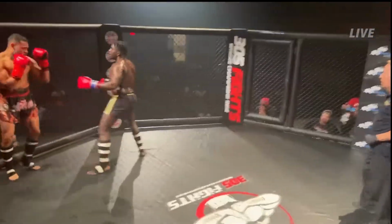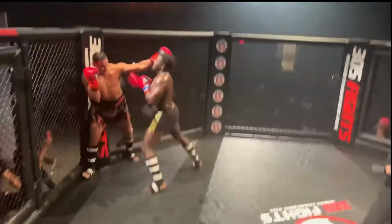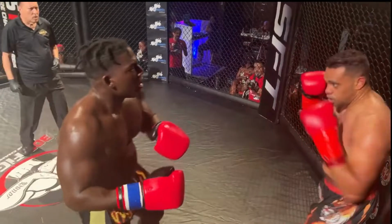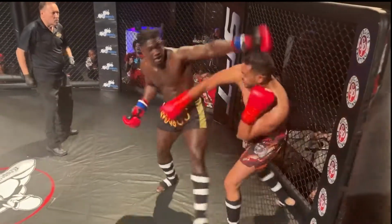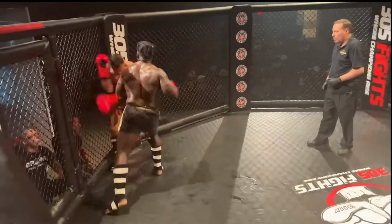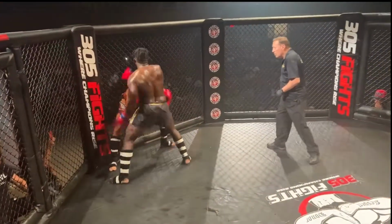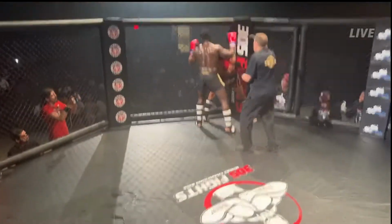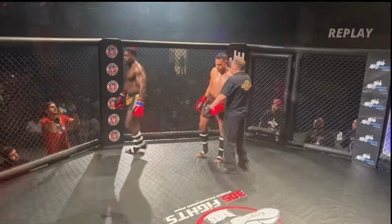Beautiful teep landed by Yoandy. Straight kick right to the abdomen of Joseph. Doesn't look like it did too much damage. Big body kick by Joseph. Joseph running forward. No fear, honestly, at this point from Joseph's end. He is just running forward. Oh, Yoandy keeps turning away, and Joseph might just be pouring it on.